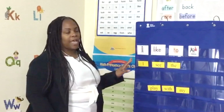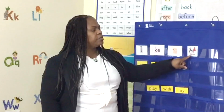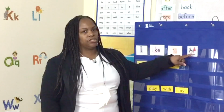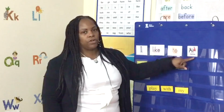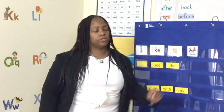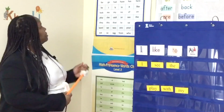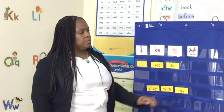So here's our new sentence. I like to dance. So although we know your child has not been introduced to the word dance, they can see the picture and they will say dance. And now they can make that connection between the picture and the word dance. And that will help them create sentences even with other words. So we can go to the category animals also. Now here we have another set of words that is off of our level 1 high frequency word chart. I see the. You can go over animal words with your children.